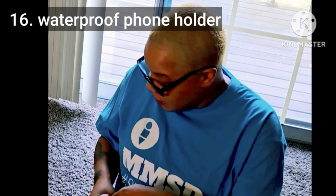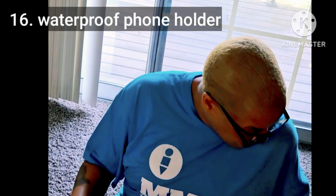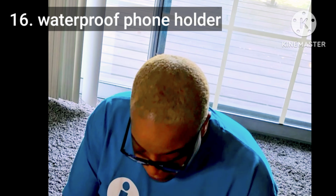And then the other one I got, which they may all ultimately be able to fit in here, is the phone holder. I don't think I'll be taking it into the pool with me. The new phone I just got is somewhat waterproof, but do I really want to play with that?